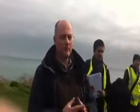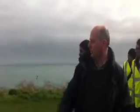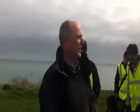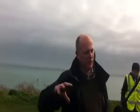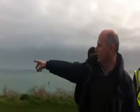Right, okay. We've walked around onto Peveril Point. You can now see the shales a lot clearer. They tend to be interbedded with some clay material. Then you get the hard shale, then a little bit of a softer layer, and you can see the hard layers actually sticking out. So that's the shale.